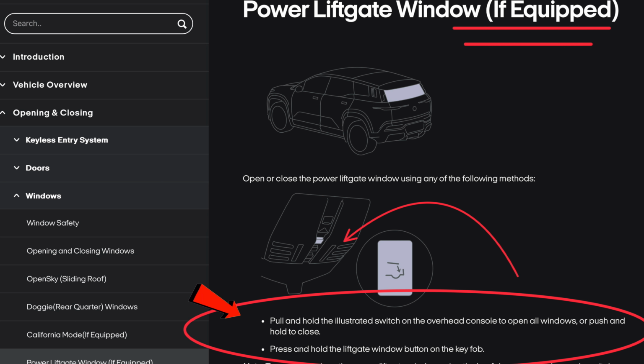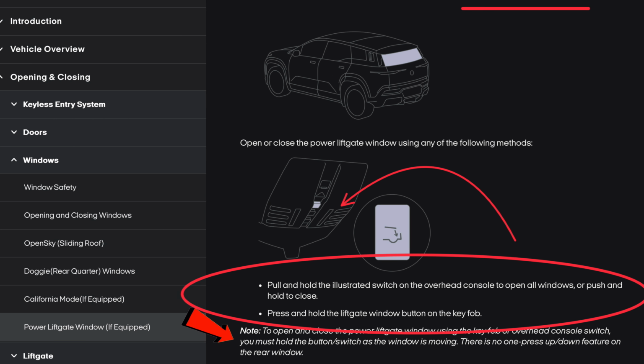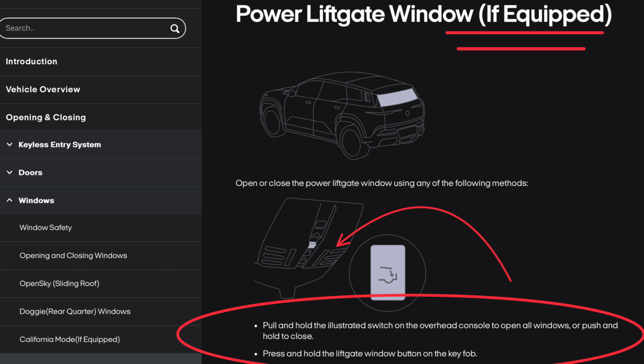And that's it. Also down here, you must hold the button or switch as the window is moving. There is no one press up down feature on the rear window. But if you're wondering why there's no rear wiper, it's because of this power window. Unless you have an Ultra or a Sport, because there's a really good chance this up down feature doesn't exist at all on those trims.